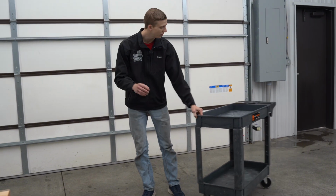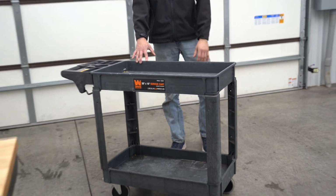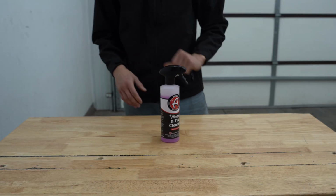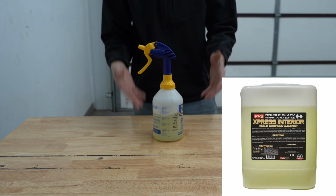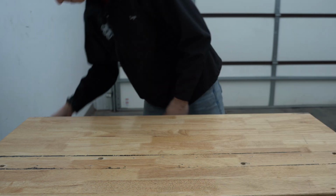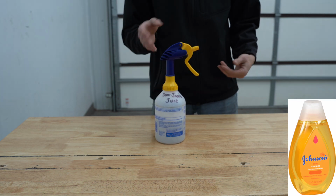And lastly, this is your chemical cart. This is where all the chemicals that you'll need will be stored. Let's see what goes on this cart. To start, we have a wheel and tire cleaner. We have a chemical called Inside. This is what we're gonna use on the interiors. Next up, we have door jam juice. Essentially, it's just Johnson & Johnson baby soap with some water.